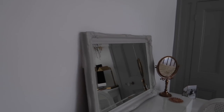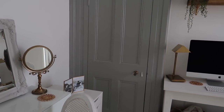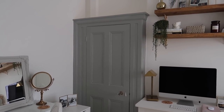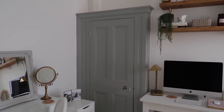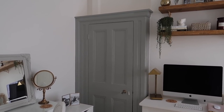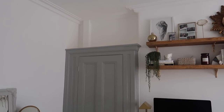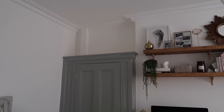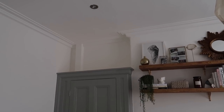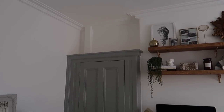Then if we just pan round over here, as you can see, like I said before, I painted all of the woodwork in this Lamp Room Grey, and there was this cupboard here which already existed, which I absolutely love. I just think it's the cutest thing. It's got such nice detailing. I love the ledge at the top, and obviously it provides great storage above the cupboard. Also, can we talk about this coving? How beautiful is that? That's all original that was here before. So yeah, I really, really love that.